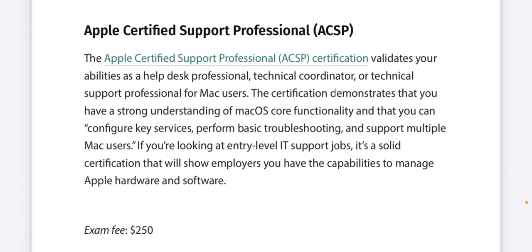The certification demonstrates that you have a strong understanding of Mac OS core functionality and that you can configure key services, perform basic troubleshooting, and support multiple Mac users. If you're looking at entry-level IT support jobs, it's a solid certification that will show employers you have the capabilities to manage Apple hardware and software. The exam fee is $250.